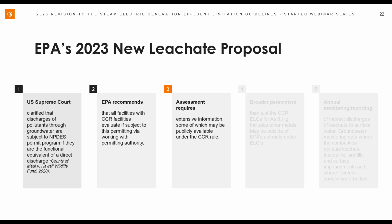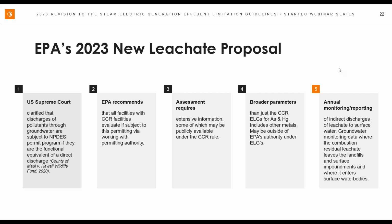I know a lot of utilities have a CCR group that is separate from their water groups. EPA also has a much broader list of parameters that they are proposing for monitoring beyond the arsenic and mercury, and you may want to comment on this, and I'll reference this again in a few slides, that the monitoring parameters that EPA is proposing may be outside of the authority that they have under effluent limitation guidelines. There are other ways that they can collect the data, certainly. Is it appropriate to be in an ELG if it's not a regulated parameter? And then, again, annual monitoring and reporting of indirect discharges to surface waters, groundwater monitoring where CCR or combustion residuals leave the landfill and surface impoundments and where it may enter surface water bodies.